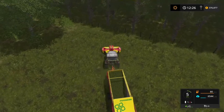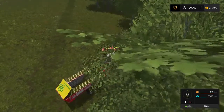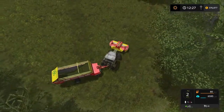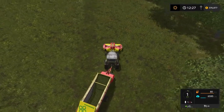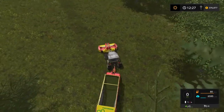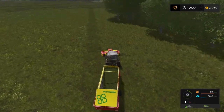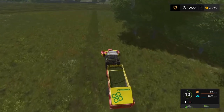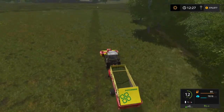Gonna lose a little bit by doing this, but not massively. Swing it round, and do a nice double strip. Oh, can't see. There we go. Lower it down, and we're away. I'm not worrying massively about trying to do all this in this corner. That's going to be quite tricky, but we'll get this bit done.